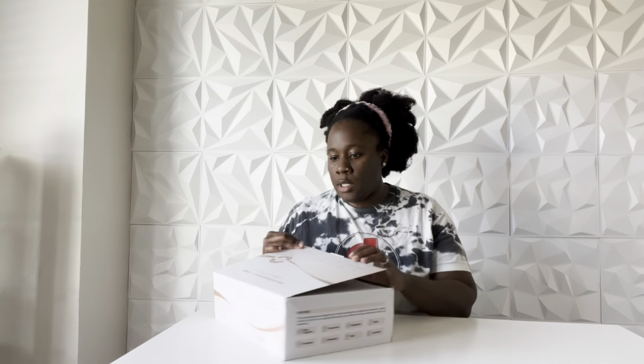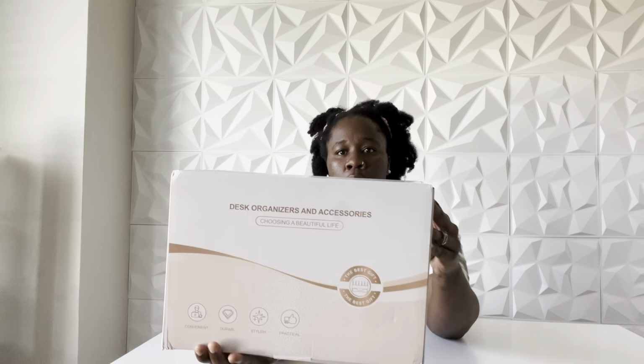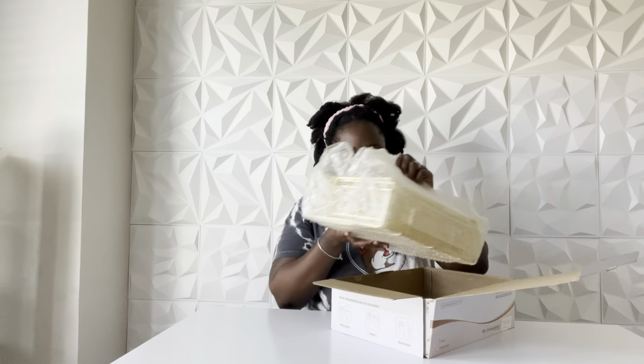Yeah. I told you guys, but I am going to be doing an unboxing for this desk organizer and accessories. This collaboration is with an Amazon seller that sent me this, and I picked it in the color gold because I knew that I was doing my office in gold. So I'm just going to do an unboxing for you guys.